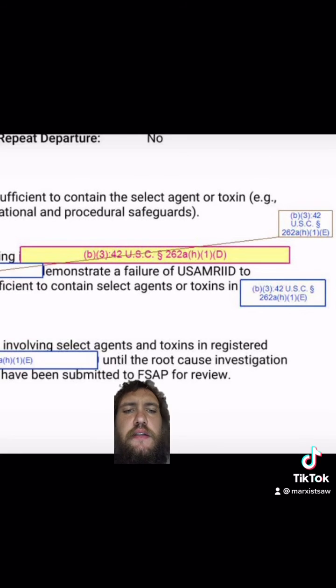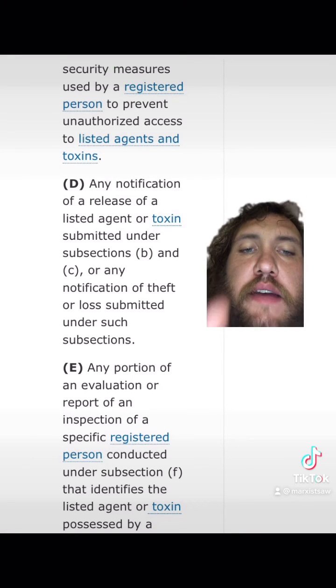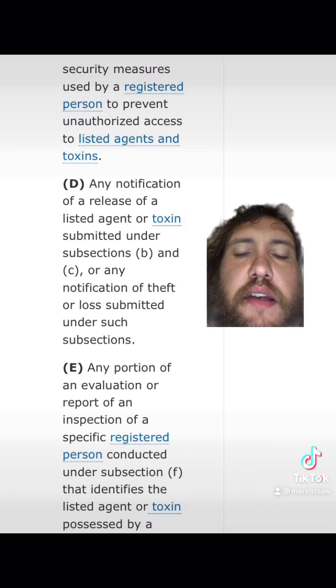So what do all these redactions mean? Let's look into some of these. Let's look at the laws that are covering these up. So there are 2 basic codes on here. We have D and E. You can go read what all they say. I can't think of them off the top of my head.